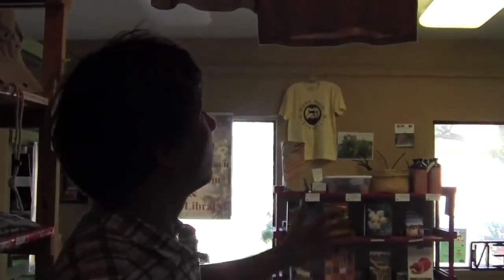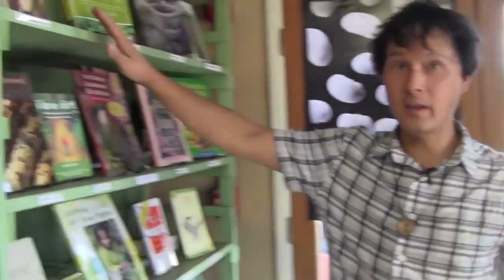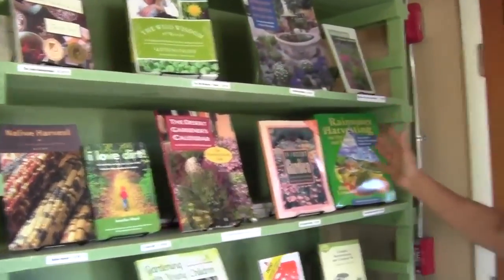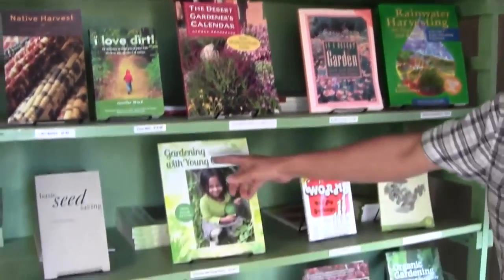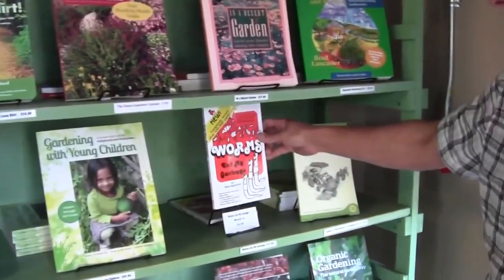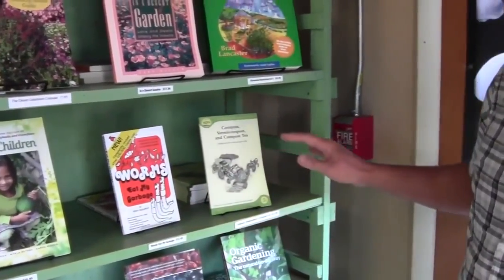Now I want to share with you another area of the store here, another part. And this part actually doesn't have too many seeds to buy. It has actually a lot of books. I really like that they have a lot of books on growing food and saving your seeds, gardening with children, books on worms, very important, a lot of really cool books.